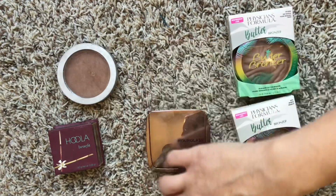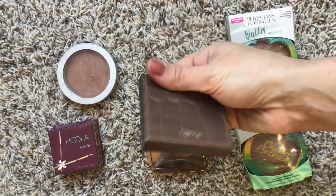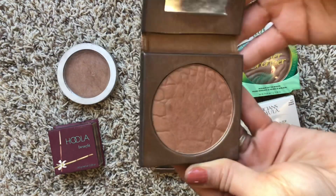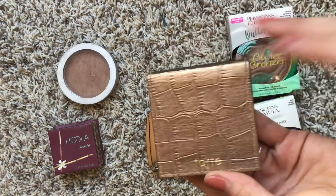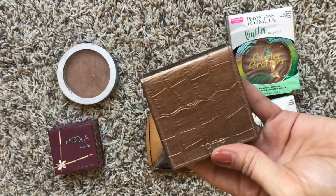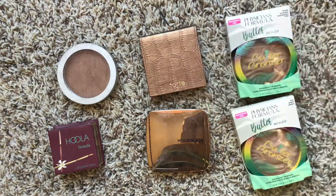This is the Tarte Park Avenue Princess in the more shimmery version of it. And this was recommended by Coffee Break with Danny. I believe she had like a little package put together with Ulta that was a really good deal. So I picked this up then. And again, really pretty. Haven't gotten a ton of use out of it either though, because I've been focusing on other bronzers.